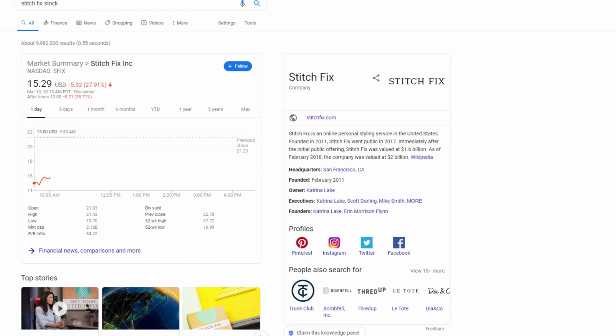listed here. It's Stitch Fix, and I just made a video about it yesterday, talking about what I thought about the stock after an earnings report, which we'll get into. But today I'll be talking to you about why I went ahead and made this purchase. So let's take a quick look at the position.